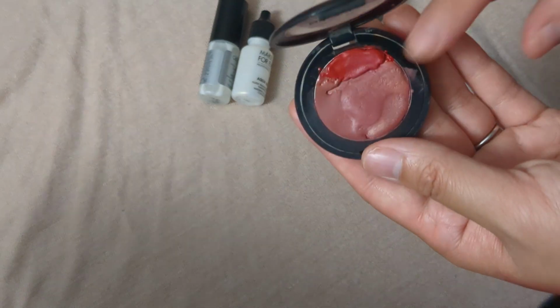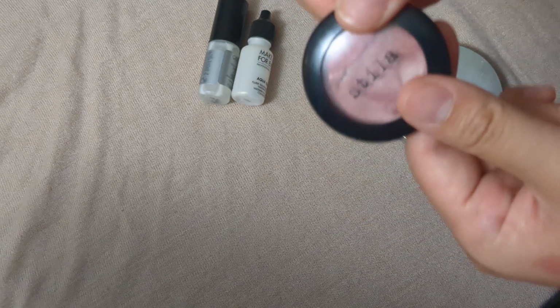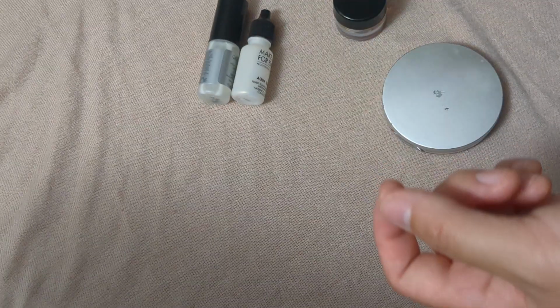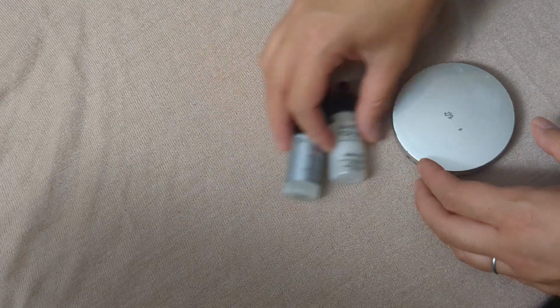And this one will also double as a cream blush as well, so this is kind of a versatile product that I have here. And then I want to save, I guess I'll talk about this next.